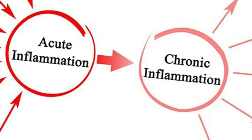But did you know that stress can also play a role in inflammation? When we're stressed, our body releases stress hormones that can trigger an inflammatory response.